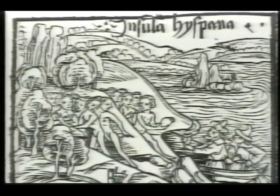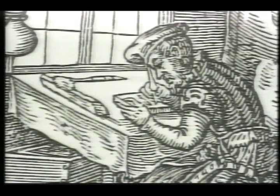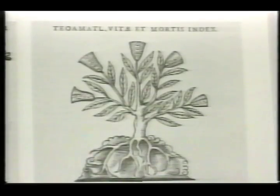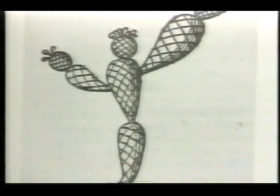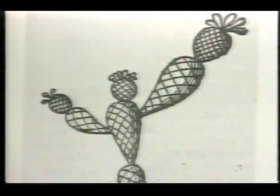The first images of America, widely seen in Europe, were woodblock prints. This technique, quickly realized by a skilled block cutter and efficient for printing hundreds of impressions, was a perfect medium for developing images to satisfy the curiosity of a population hungry for news of the New World.